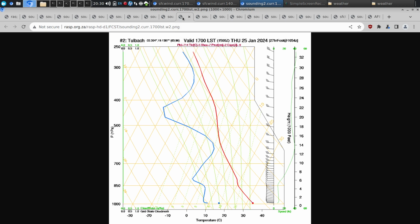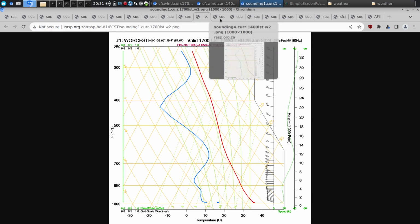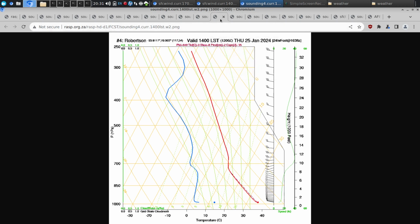Tulbagh, 5 o'clock, that's looking great. And Worcester. Looking to the east, Robertson, remember that area of lift in the Worcester Valley, blue lift, that's what you can see what it's doing at Robertson, about 8,000 feet. The wind is actually very westerly and it's over 10-15 knots.